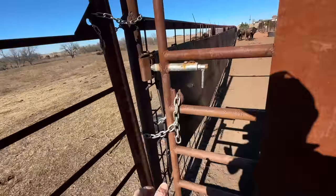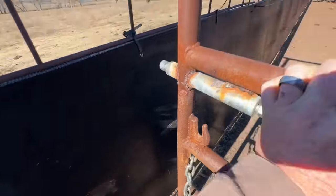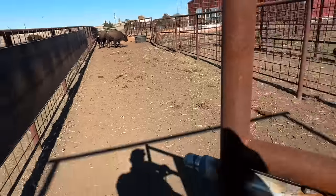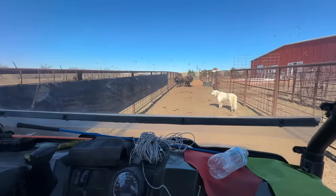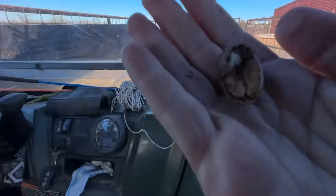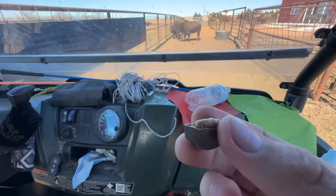This is cracking pecans. Get the gate. Calves in here. Ready to escape. Pull this in here. Jackie. Come here, Jackie. She's cracking some pecans. They're native, but they're pretty good. But I love pecans, so.